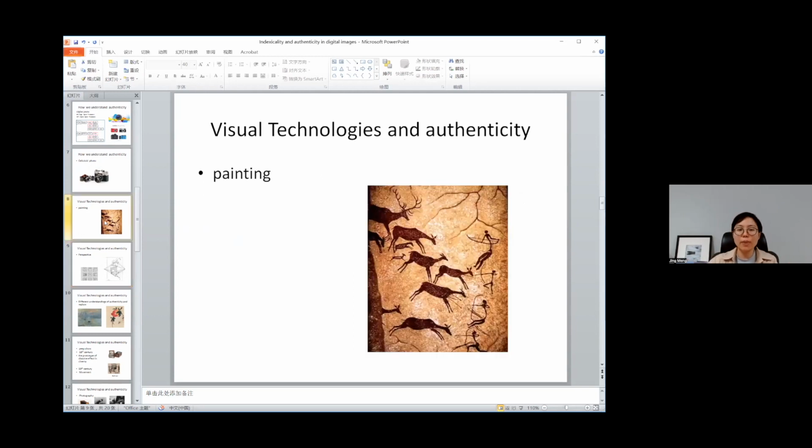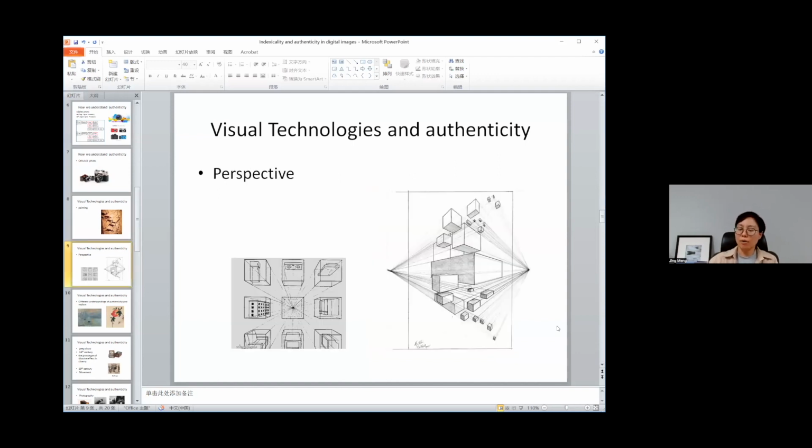Because if we go back to this painting, right? This paint, if you think, it's not that real. I can see the shape, but we think it's not that authentic and real. But if we go to this picture, then we think, wow, this looks more like the real cubic. But if you think twice, then it's very interesting.